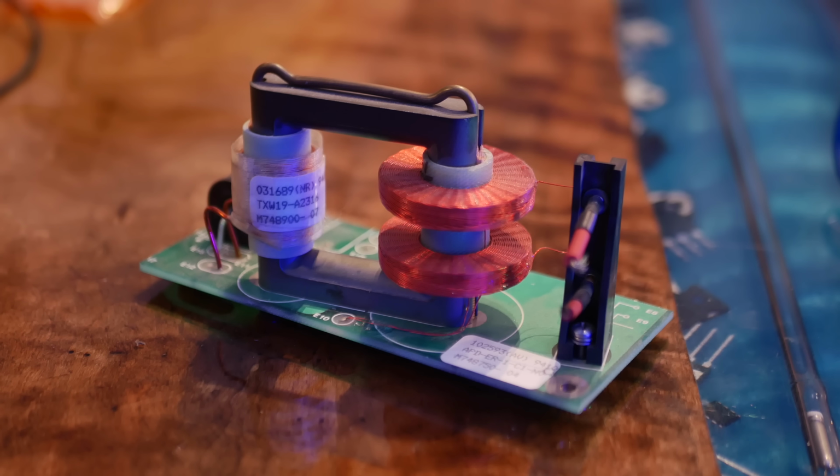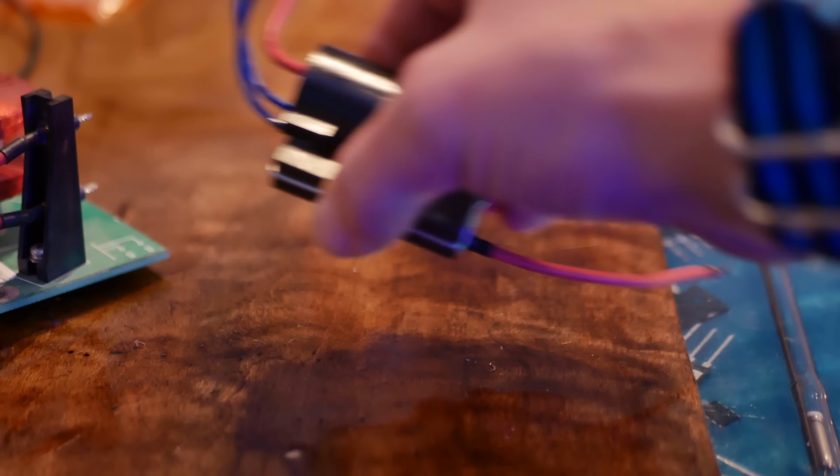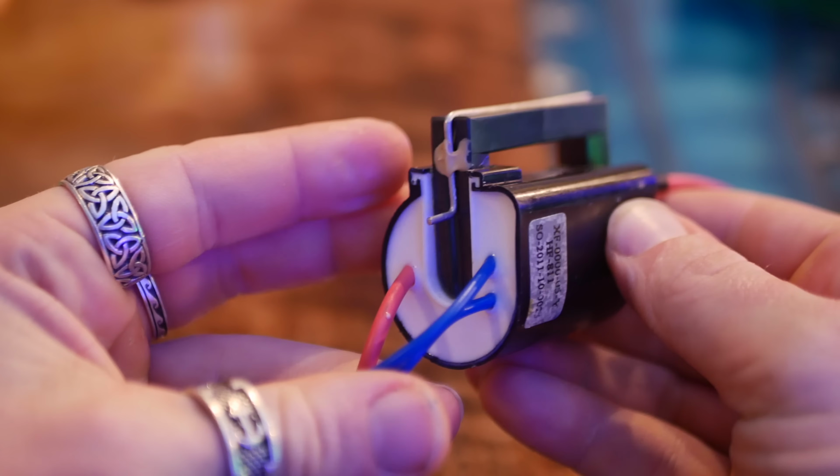But this was a huge flyback and fragile, so I settled on a more compact AC flyback that I pulled from an air purifier.